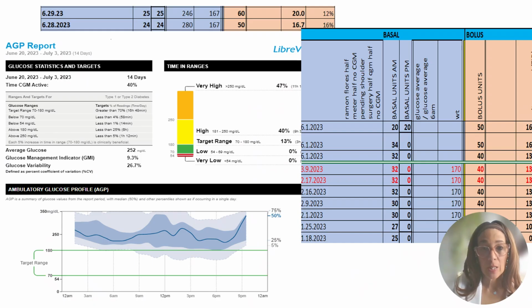Back in January to June, the patient didn't use sensors, but we were still titrating insulin. In January, he started with 25 units once a day, and gradually we moved him to 25 units twice a day for basal dose. For bolus doses to cover the meals, he started in January with 10 units each meal. By the end of June, he was already doing 20 units 3 times a day.